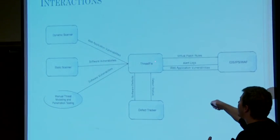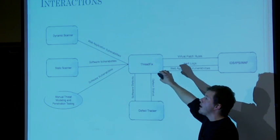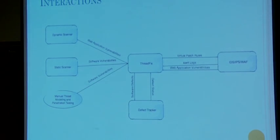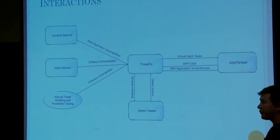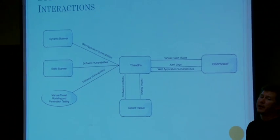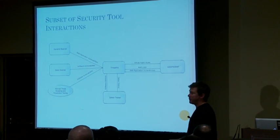You could pull all of that data into ThreadFix, and then from ThreadFix we can start to send out virtual patch rules for these intrusion detection, intrusion prevention, and web application firewall systems. If I know where vulnerabilities are, I can tell these sensor devices where they are, and hopefully a good sensor device will say, oh, you've got a vulnerability there? Cool, I'm going to be very aggressive in protecting against attacks that look like that class of vulnerability at this particular point on your attack surface.